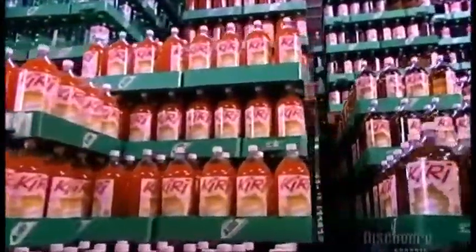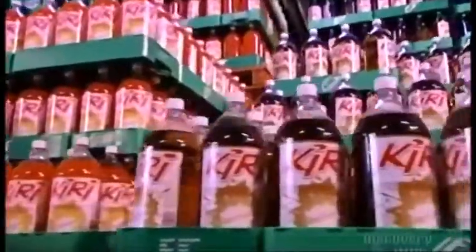In 2003, almost 195 billion liters of soft drinks were sold around the world. That's 30 liters for every person on Earth. These 2-liter plastic bottles have just arrived from the bottle factory.